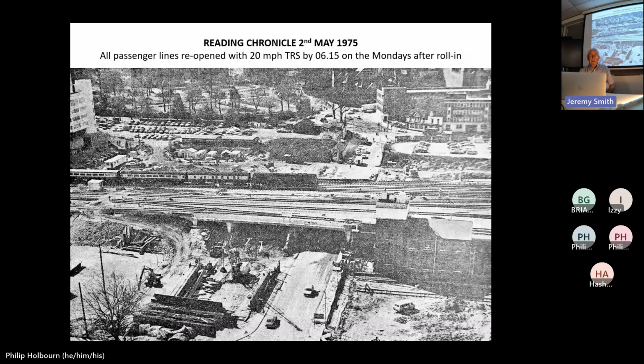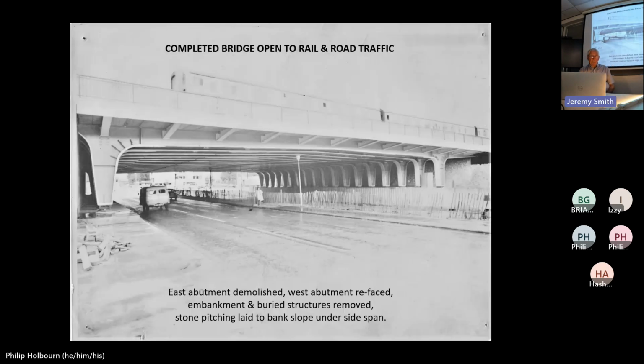All the passenger tracks were back in use, 20 mile an hour TSRs by 6:30 the following morning on each roll in. So that was another rather fuzzy print, I'm afraid, but that was how we finished it. We took out the dumpling. And interestingly, we found the east abutment and box wing walls and so on of the original bridge exactly as we expected to find them. The side slope was pitched with some artificial stone, and the whole site tidied up to hand over to Reading Borough to do their roadworks.